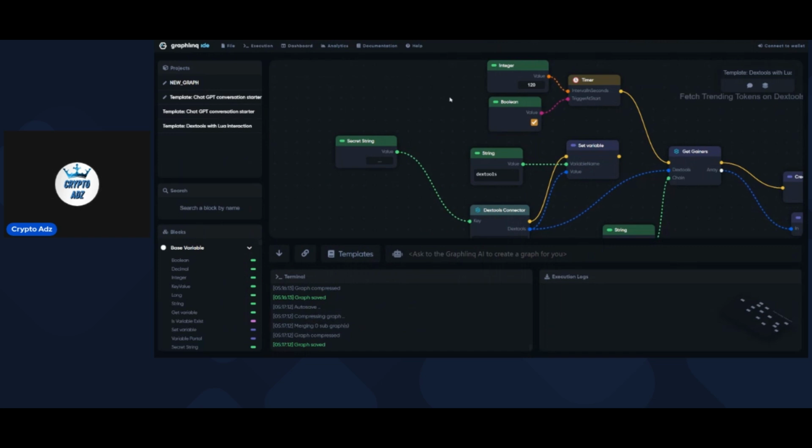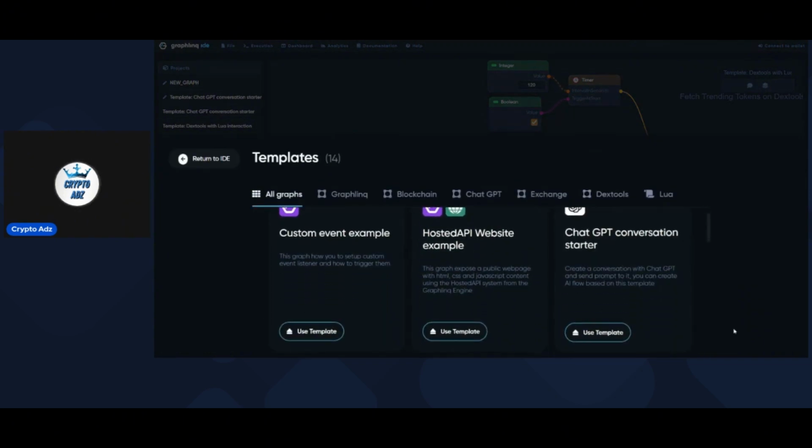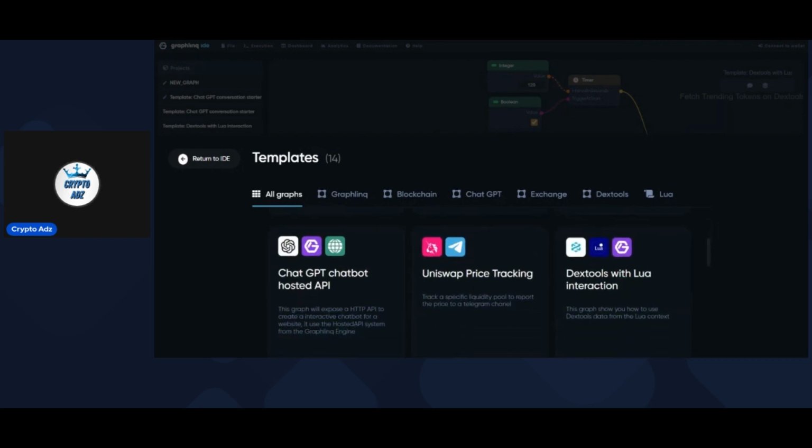They basically provide different templates, different graphs, which you can use for people who don't really know how to code, and they want to do something which is simple, which they can just integrate different templates which are custom built. You can use this with ChatGPT to create different conversations and different prompts, utilizing AI within this. So, all of this is automated. You can also use it for different chatbots. You can use it for Uniswap to track different prices.